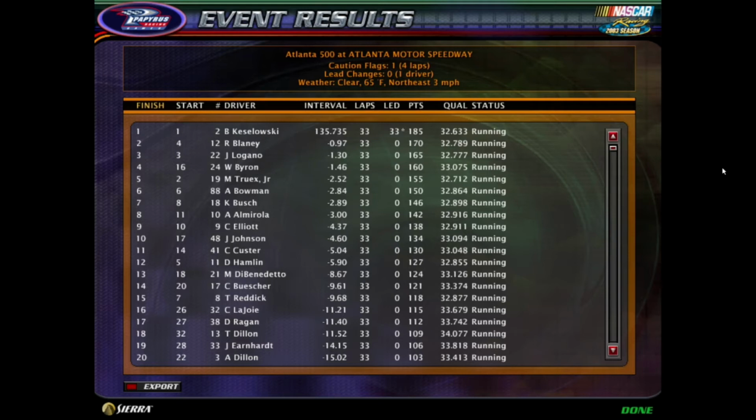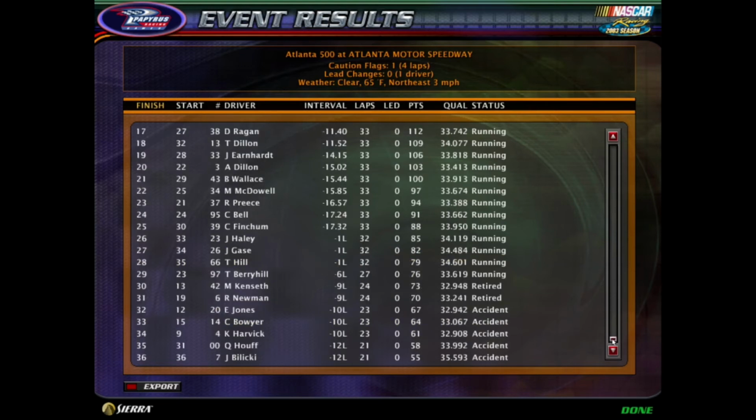Reddick had a good day, except I think he got involved with that one crash, and he's back. He went to 15th after starting 7th. Yeah, well, now look at the back half of our field, so you guys can see where your favorite finished. Although a lot of cars got taken out in that wreck, it looks like Eric Jones was out of the race because you see him 10 laps down.